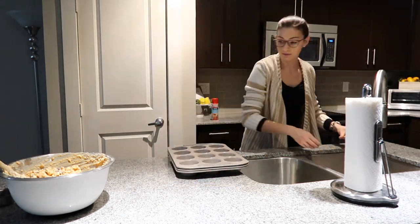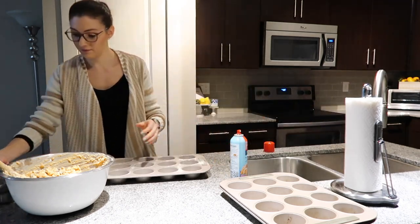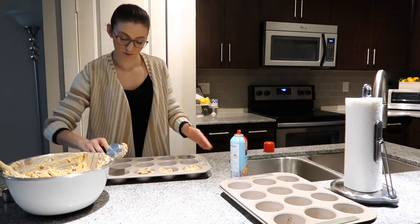When I'm baking muffins, I don't like to use cupcake liners, so I'm just using this PAM that's meant for baking, and it makes it super easy for my muffins to pop right out when I'm done.